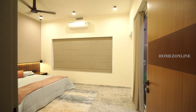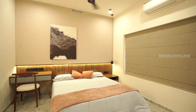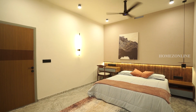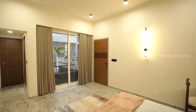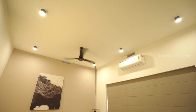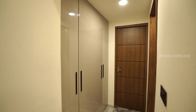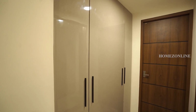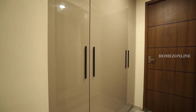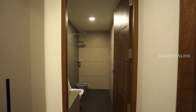The second bedroom is this. It is a spacious bedroom. A double cot bed, study table, wardrobe and lovely curtains are included in this bedroom. LED lights are used to decorate the ceiling. A large wardrobe is used here. This bedroom also has an adjacent bathroom.